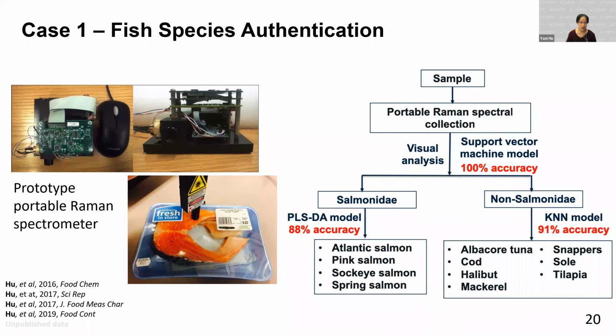In this study specifically, we developed an analysis to differentiate 11 species of fish. The first step was to collect the Raman spectra for these 11 species of fish and construct different mathematical models for classification, and then eventually develop this hierarchical structure for the analysis. So the next time you have a new fish sample and want to identify the species, you only need to collect the Raman spectra of it.